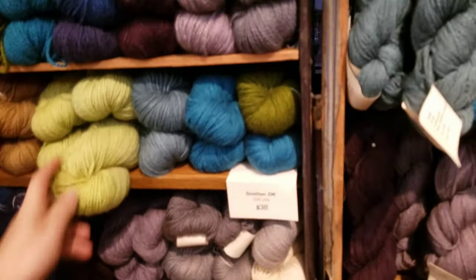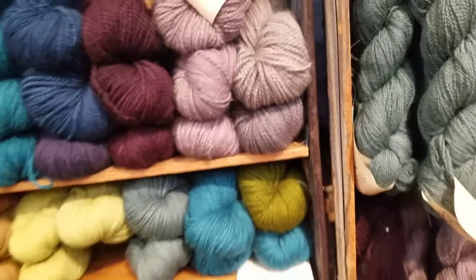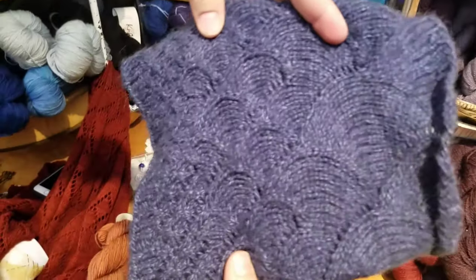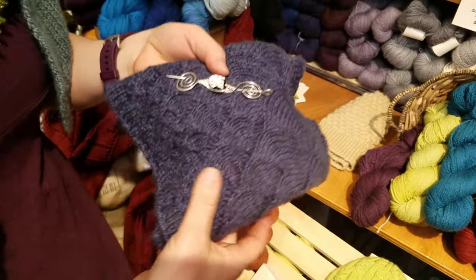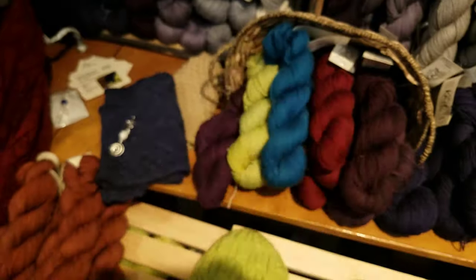We have a DK. Ooh, I have to feel this. It's amazing. And then knit up, it's like stitch. Ooh, definition. That is gorgeous. And that little bit of alpaca gives it just a little bit of drape and a little bit of sheen, but it's not, you know, 100% alpaca. Yeah. I mean, the fingering weight is the same soft makeup.